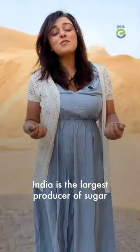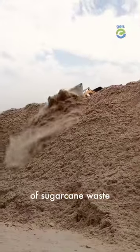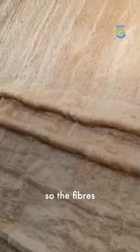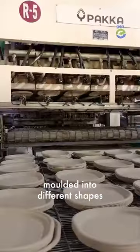India is the largest producer of sugar in the world, and we produce tons and tons of sugarcane waste. The residue that is left after the sugarcane is crushed in the mills is called bagasse. The bagasse gets washed in steam so the fibers can open up. It goes through a pulping process, after which it gets molded into different shapes.